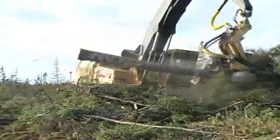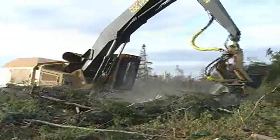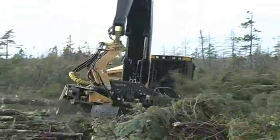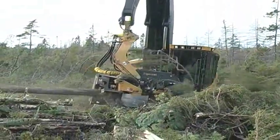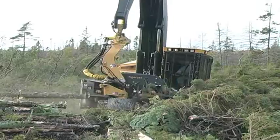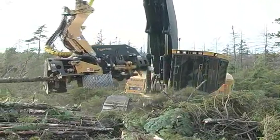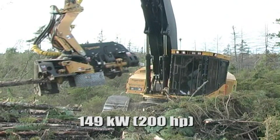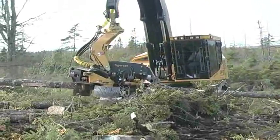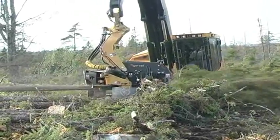The pump delivers flow and pressure to match the demands of the head without interference from other machine functions. Under high flow conditions like roll or saw operation, additional oil is supplied from the main load sensing system. Total flow and pressure requirements can be tailored to the attachment, with up to 200 horsepower available at the attachment. The result is a hydraulic system that provides superior head performance and multi-functioning capabilities, while still delivering excellent fuel economy.